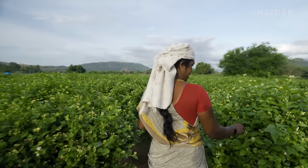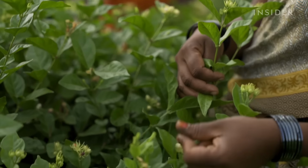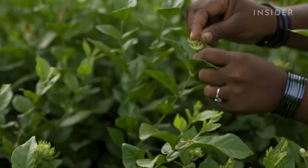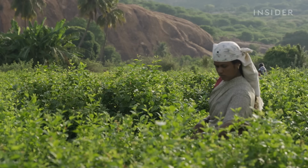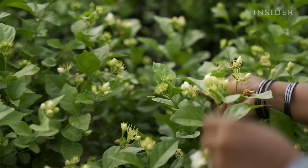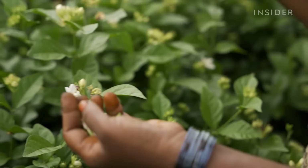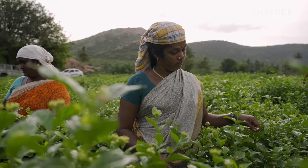Rati goes to each bush one by one, plucking thousands of buds before she collects a kilogram of jasmine. Gathering that much takes her about an hour. The work must be done gently by hand, so as not to damage the buds. Damaged or wilted buds mean more work for Rati.